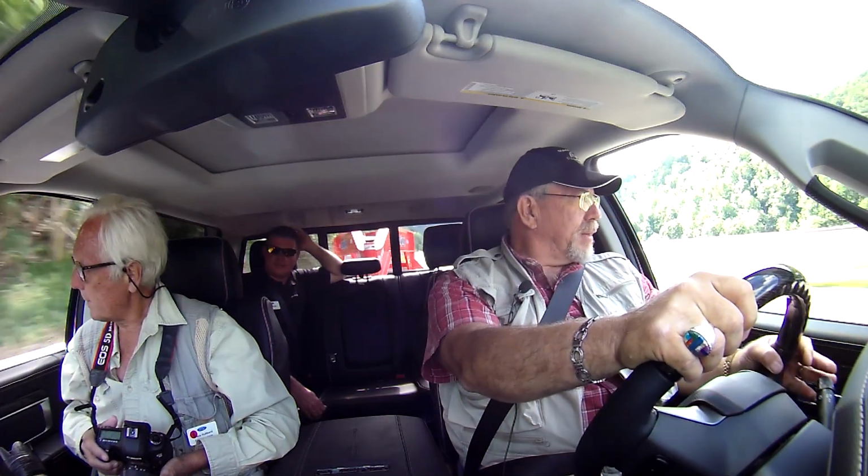Oh, and there's a semi coming, so we are going to block them. This is logging country up here. You see a lot of log trucks around here. They cut a lot of wood. These mountains are covered in trees. In our area in Colorado, we've got more rock.